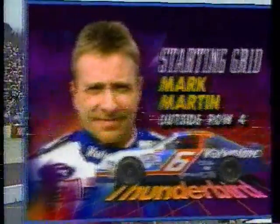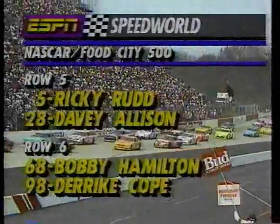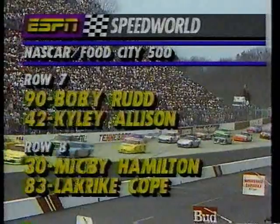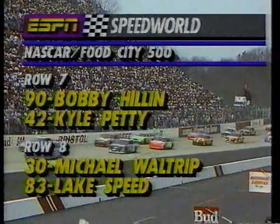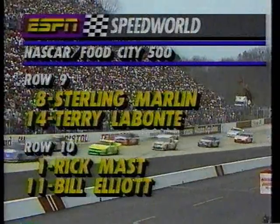And as you take a look at the rest of the starting lineup, you can see again that they have added more seats here at Bristol. It's just unbelievable how many people turn out for the events here. Not only this afternoon race, but of course the night race that's held here at this fast half-mile racetrack in the fall.